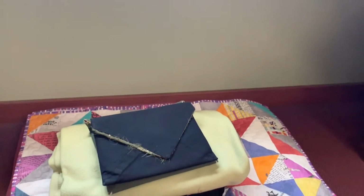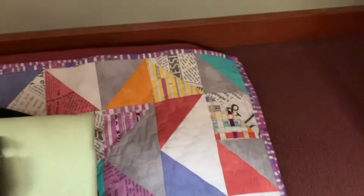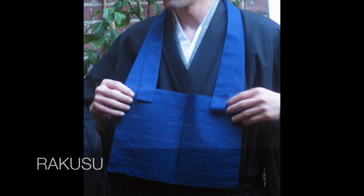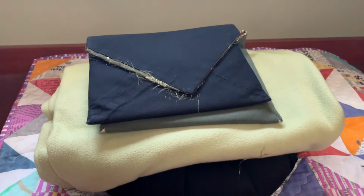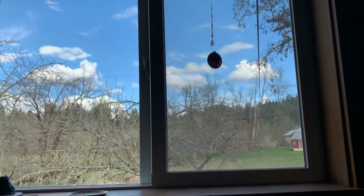So here is my main altar, and right by it is the main place that I meditate. This quilt was given to me by one of my mindfulness students. It's just lovely. And then these are vestments from my Buddhism. So they look like bibs. They're called raksu, and they're an abbreviated form of a monk's robe. And there's my round meditation cushion. So I sit facing this wall. This is a window. You can see it's a beautiful day.